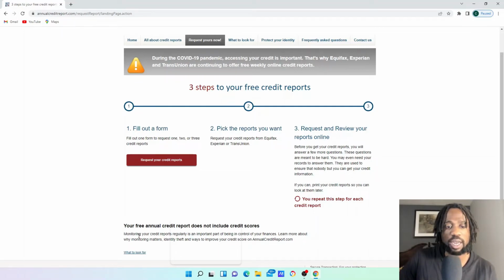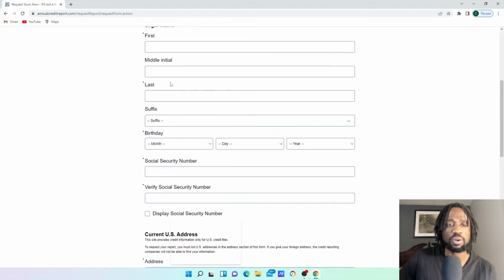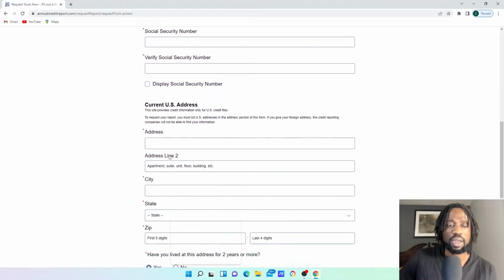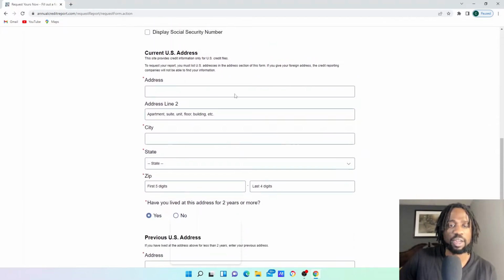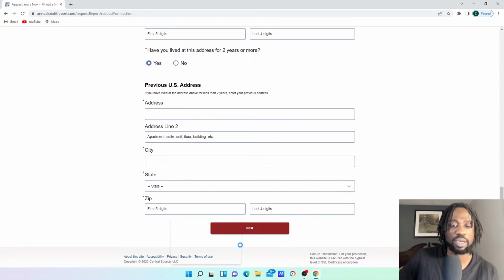And as you see down here, guys, it says your free annual credit report does not include credit scores. So keep in mind that they're not going to show your credit scores. What we're going to do is click on where it says request your credit reports. As you see here, we're on step 1. We want you to put your legal name. You can put your middle name, but it doesn't require it. Then your last name, your birth date, your social security number, and your current address. So for instance, guys, in my situation, I just changed my address. The new address that I got now, I'm going to put here. The last address before my new address, I'm going to put here, my previous one. Okay. And then after you fill out all that type of stuff, you just want to click on next.